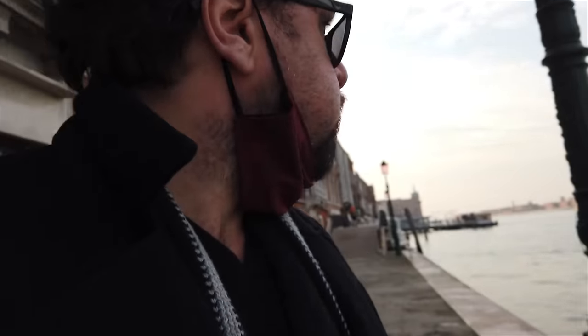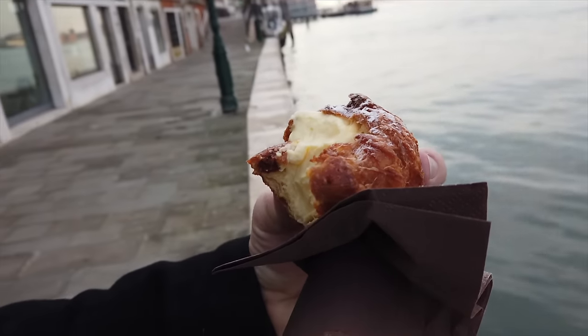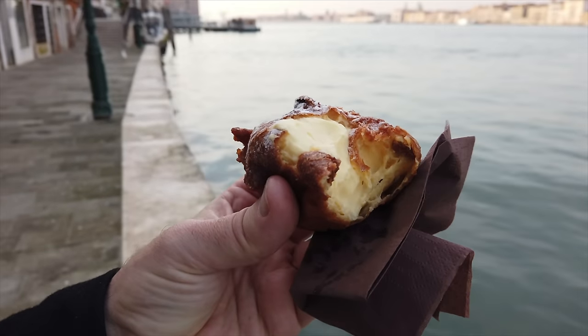Wow. Oh my god. A tiny bit greasier than Andrea's ones, but still really good. Wow. This is a heart attack, man. Look at that. The cream in that. I mean, it's pretty heavy stuff, especially when they're like this.